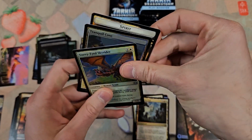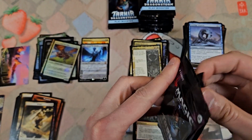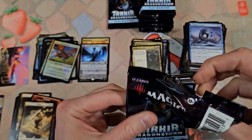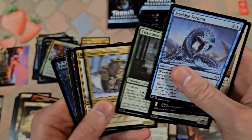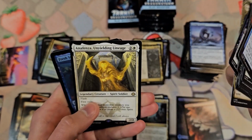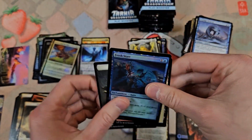Thunder of Unity. Okay. The pack wasn't so exciting. This you draw 2 cards and lose 2 life. Okay. It's not the saga I thought it was. We got Anafenza. And a fresh start.